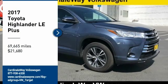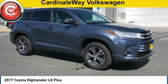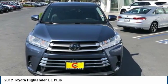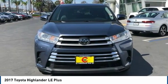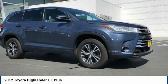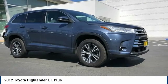Stop by and take a look at the 2017 Highlander. The Highlander is the SUV that's thought of everything. The Highlander offers seating for up to 7 and features Toyota's innovative center stow design. The second row bench seat folds away, leaving a pair of captain's chairs.